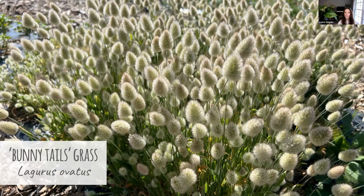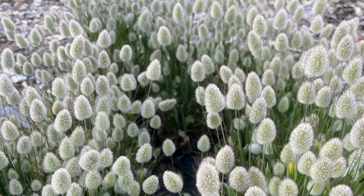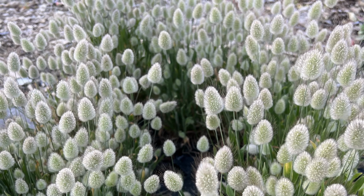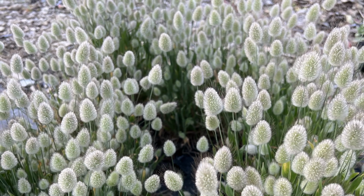Okay, so like we mentioned, we're going to be talking about a grass today that is known as bunny tails grass. It's also called hare's tail grass or rabbit tail grass. The botanical name of this grass is Lagurus ovatus. The first word in that name actually means hare tail in Greek, and the second part means ovate, or shaped like an egg. Both of those words obviously refer to these sweet little blooms. It has these fluffy little flower heads that literally look like a rabbit's cottontail, hence the name.